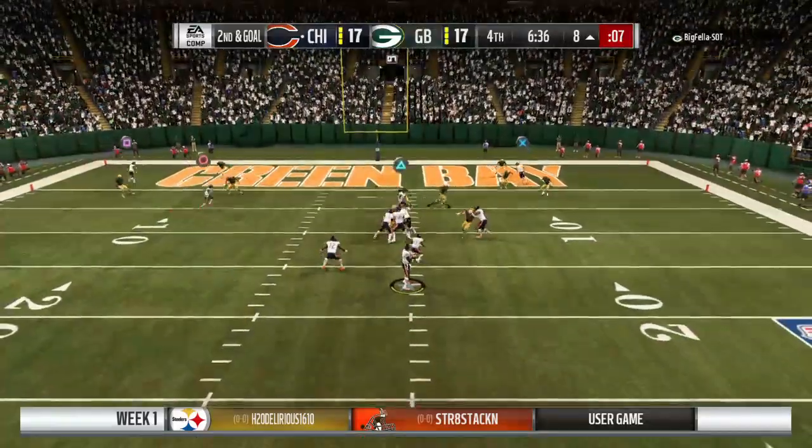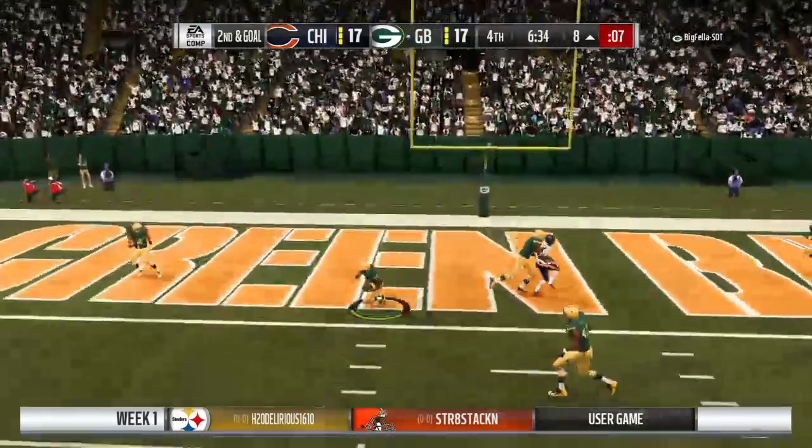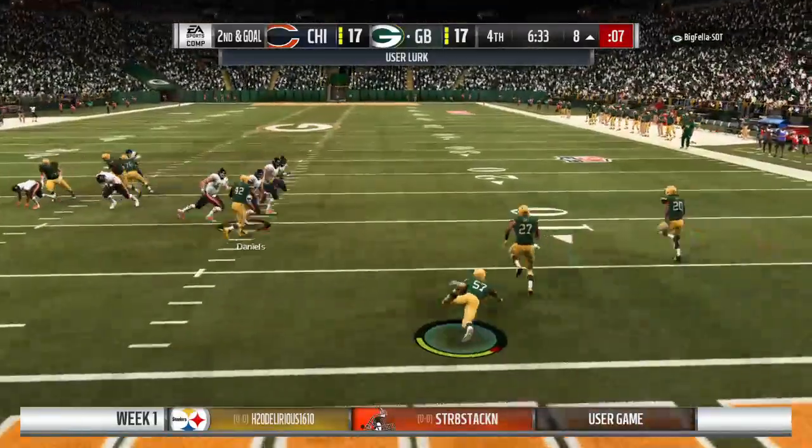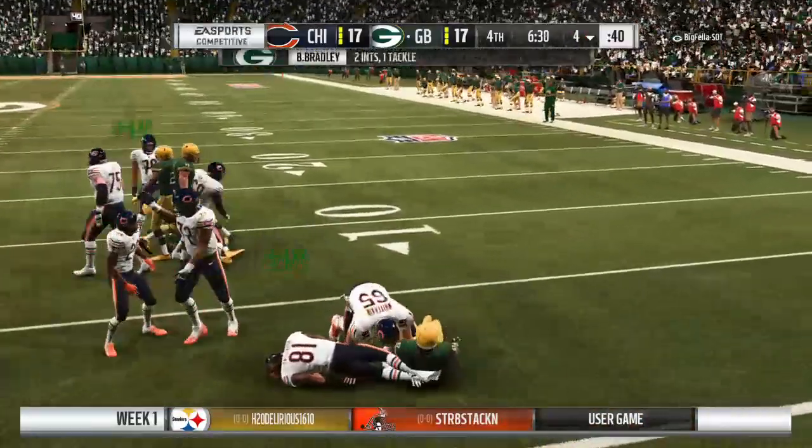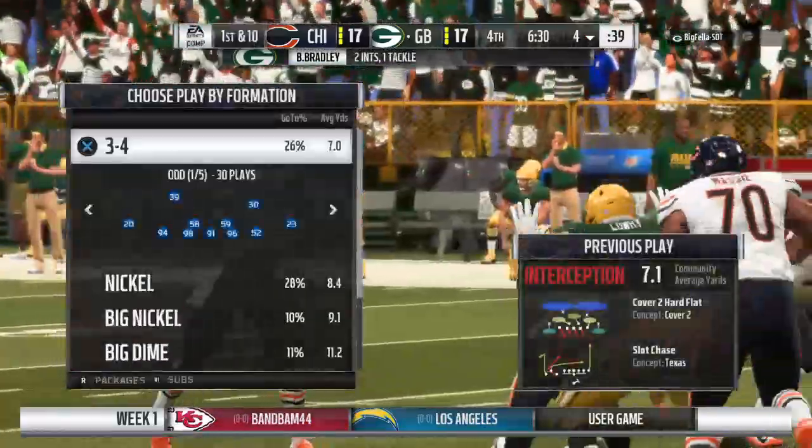Here's Trubisky to throw. And it's intercepted at the goal line. Snags it for the pick. And a big turnover there as his guys will get the football back.